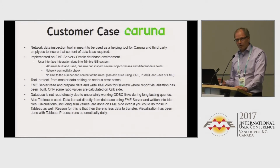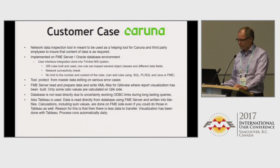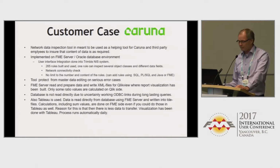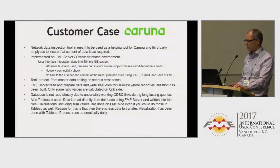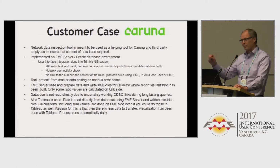It's been implemented on an FME Server Oracle database environment, and they have added a button in the network inventory system. It's more or less just a button, which you can run, and then it runs the checks. A few of those, 265 rules built and used. One rule can inspect several object classes and different data fields, so it's not that you have one rule for one thing, but one can be used for many.